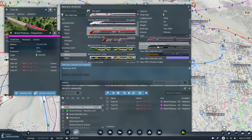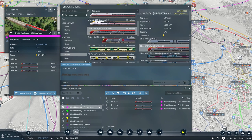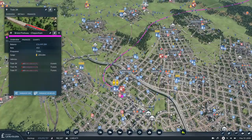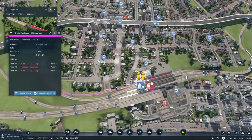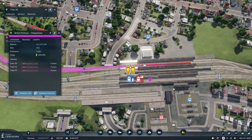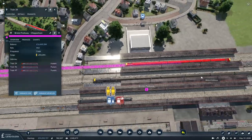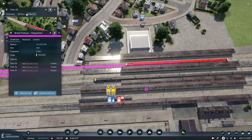Or the Intercity. Is that a fictional livery? What does that look like? Holy moly, 281 metres. No. I don't think that will fit into our stations. How long is Parkway? Parkway is not going to be that long, I'm fairly certain. So you're coming in on here, so that's a fairly short platform anyway. So how long are you?